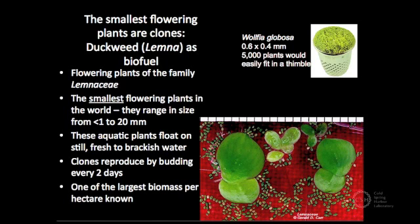So here are the vital statistics. Duckweed, or most of the species, the Lemna species, are in this family, Lemnaceae. They're the smallest flowering plants in the world. Funnily enough, they come from the same order, the Arales, the aroid plants, which have the biggest flowering structures in the world as well. So they seem to span the gamut.